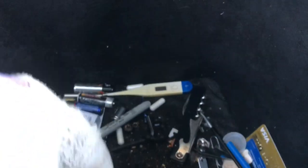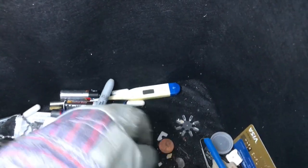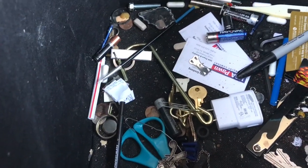So, let's see if that's anything worth writing home about. Oh, we got a credit card, brand new. All I gotta do is sign the back and start spending. So I'm gonna go through here and see if we can find anything else. I don't know, see anything too crazy. But that's kind of what I'm dealing with.